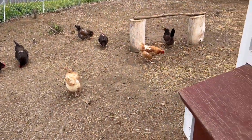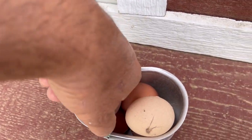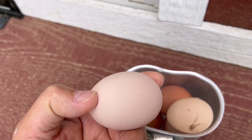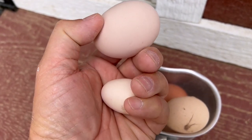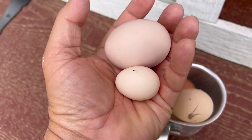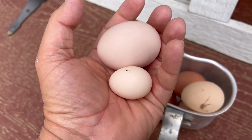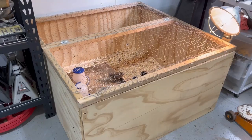I am here getting eggs today. And let me tell you, sometimes I get extra large eggs like this one. And sometimes I get little tiny eggs like this one. One of my Australorps is laying an extra small egg. I don't know which one it is, but they are tiny, almost like pigeon eggs.